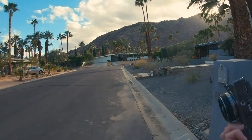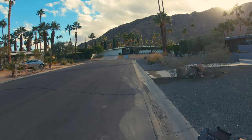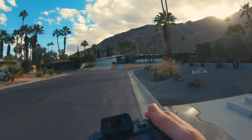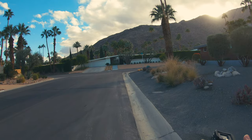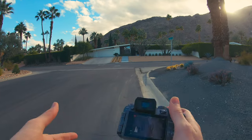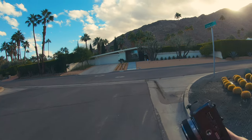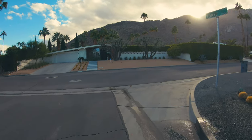Anyway, this is only a 16 megapixel camera, and it's an old sensor now. I think this was the same sensor that went in the famous GH4, which was really popular for video. But honestly, this camera is like all plastic. It feels like a toy, but you can still take some amazing images with it.